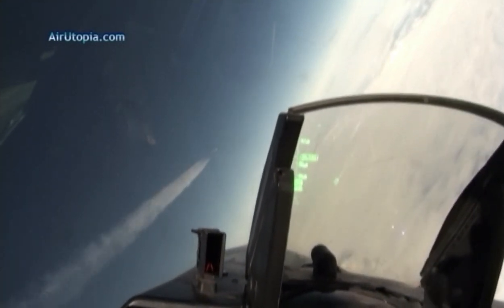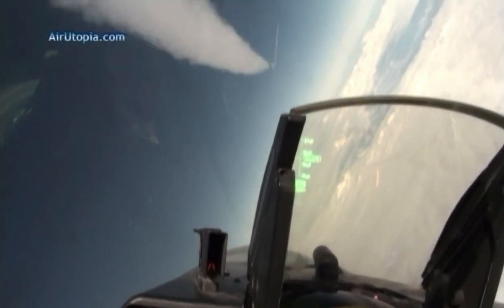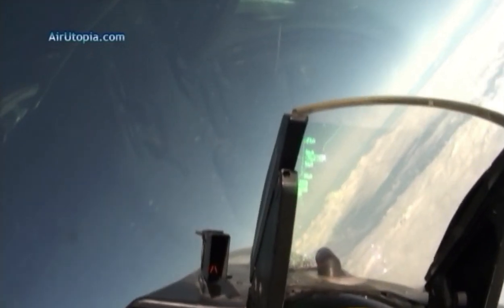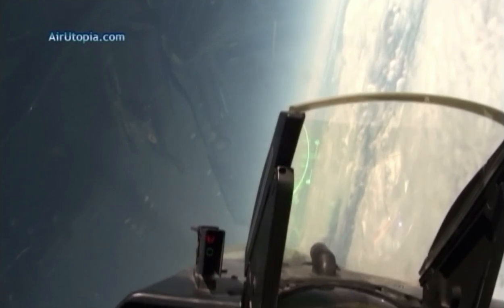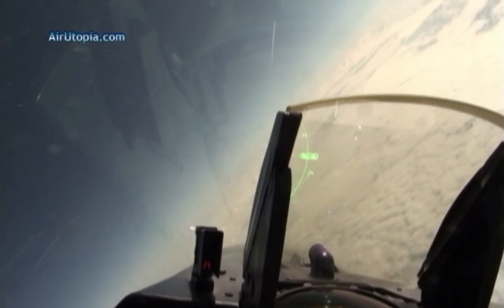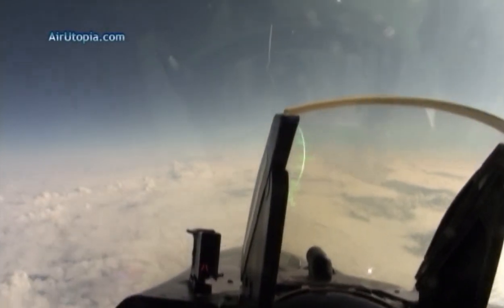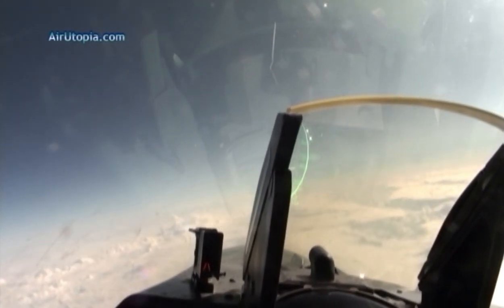You'll get a steering bar in the HUD, so you can just put the steering bar on him and that'll help you see him. The HUD will also display weapons parameters. In this case, it's a training mission, so he does not have live weapons on him. But the magic of the F-16 is you can put it into what's called the simulation mode, and the computers are so smart they can simulate the weapons and the parameters by which you'd shoot, and they can even tell you based on algorithms whether it would have been a good shot or not.